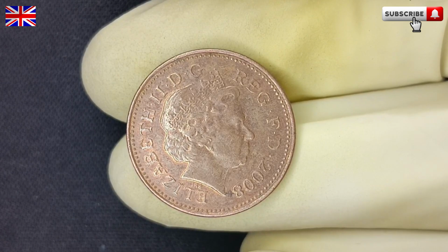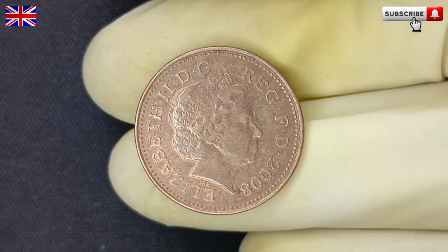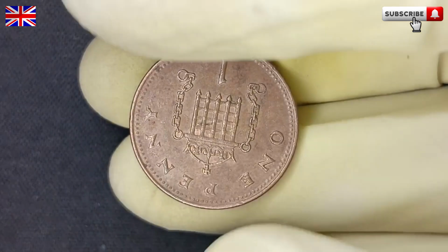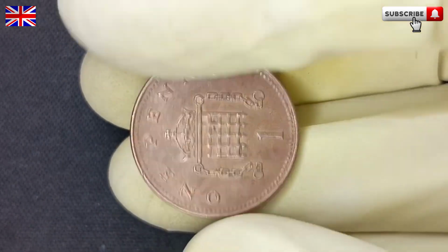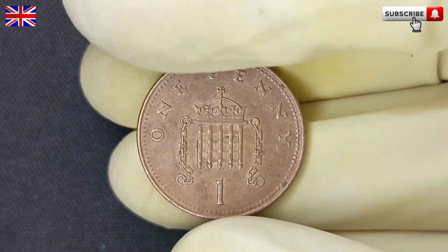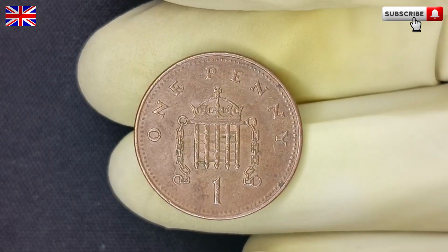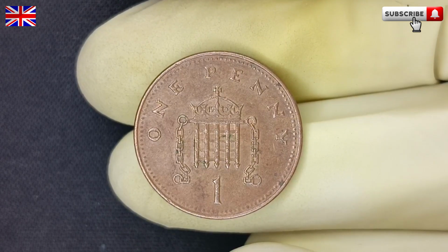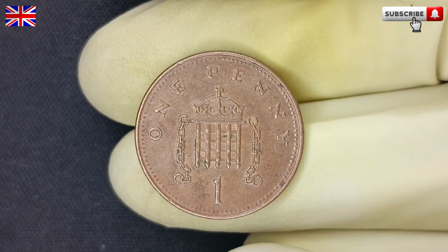Collectors from across the globe have begun to covet the 2008 1 penny. American investors, Japanese dealers, and European royal coin enthusiasts now view this coin as a holy grail of modern British currency. Its combination of historical relevance, minting error, and scarcity puts it in the same league as the 1933 penny or the 1954 Canadian nose shoulder fold cent. And in numismatics, that's elite company.